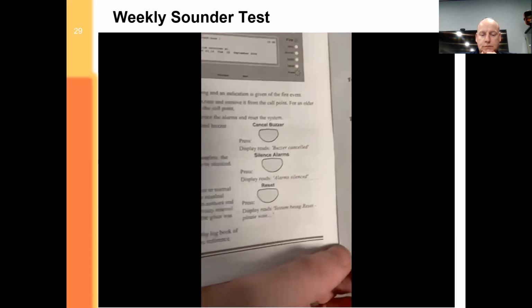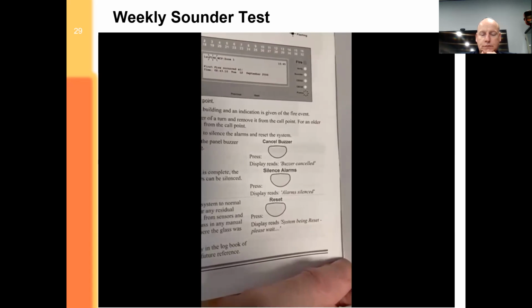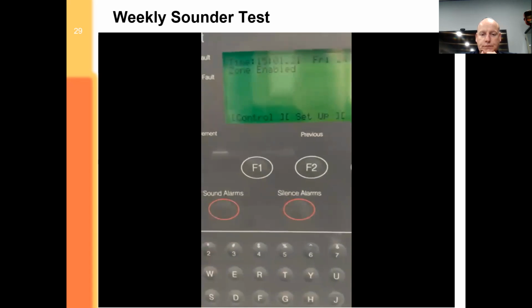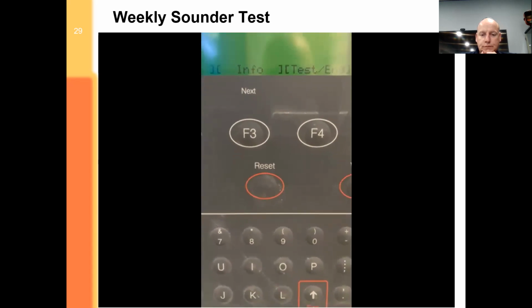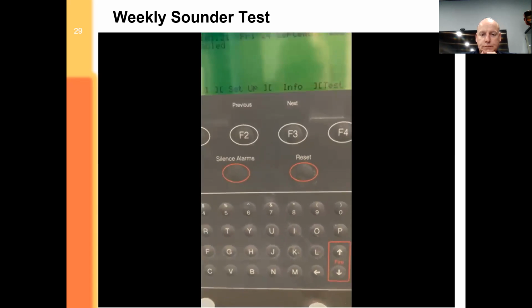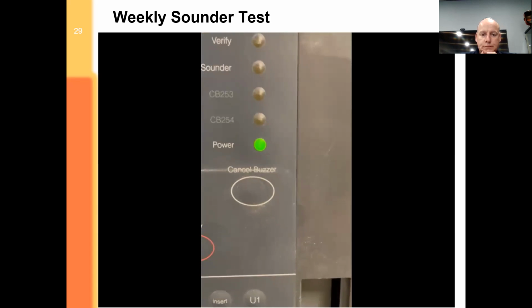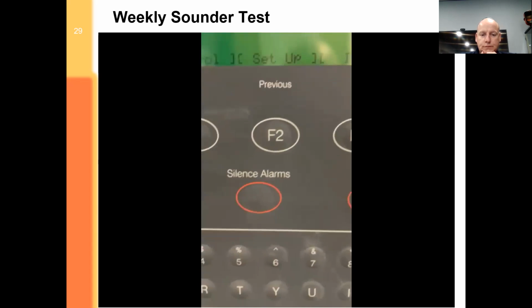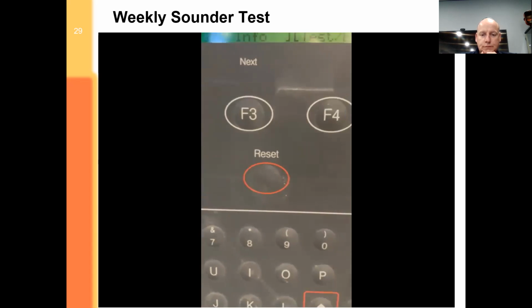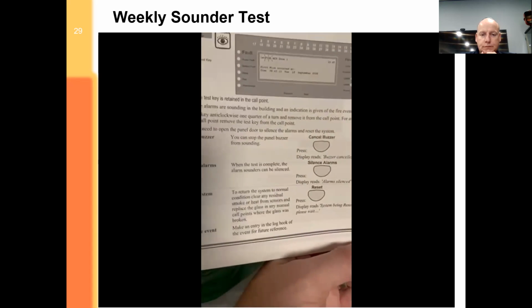Now, just to show on there, you've got three actions: cancel the buzzer, silence the alarms, and do the reset. So just to show you, got silence alarms there, reset. Because you've activated, and this is at the repeater panel, there isn't the cancel buzzer in alignment there. Instead, it's up here. Right, so if you need to follow the process, it's hit cancel buzzer first, silence the alarm second, and do a reset. And it gives the information in that order.